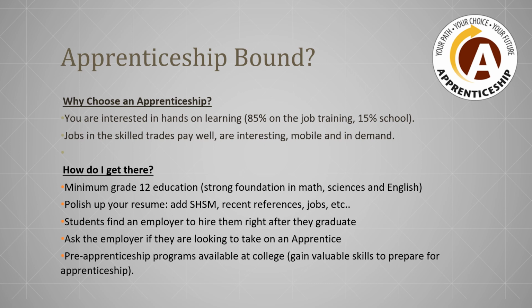You will need to have strong math marks, take any science courses like physics or chemistry, and have good marks in English. Polish up your resume by adding SHSM to it, and highly consider doing a co-op placement to test drive the trade you are thinking of. There are opportunities to do co-op at high school, but also at Conestoga College, and possibly through trade-specific unions like the International Brotherhood of Electrical Workers and or Plumbers Union. Talk to your guidance counselor about these opportunities.